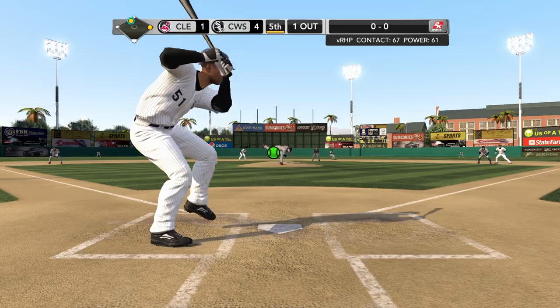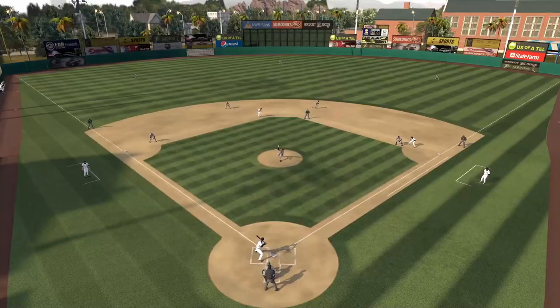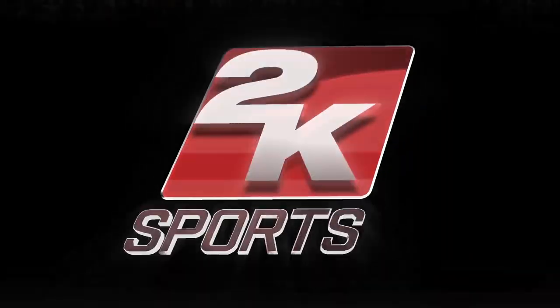And he starts Rios out towards the middle. And that keeps the runners at first and second. And a double play. They got them both. They pick up no runs on two hits and strand one. White Sox 4, Cleveland 1.